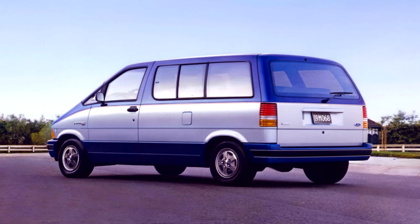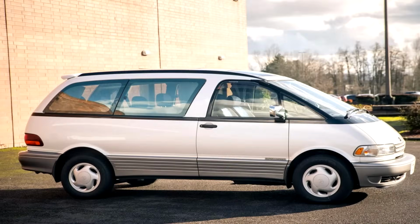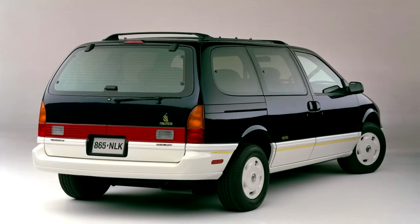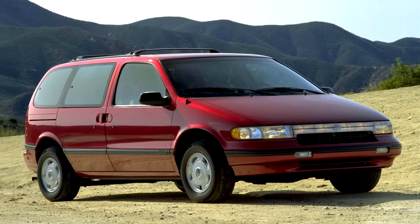So the vans mentioned early in this video fit the narrative more than the next few of the extreme sloping space shuttle look. For instance, the Villager and Quest introduced in 1993. They certainly aren't as fun or polarizing as some of the others, but they still feature that sloped front end.